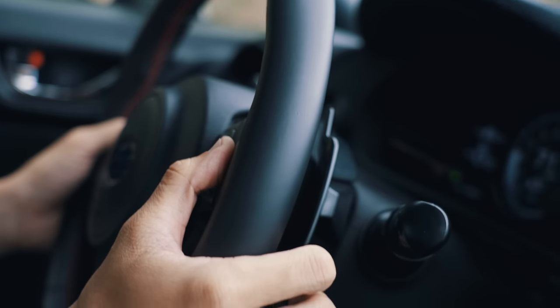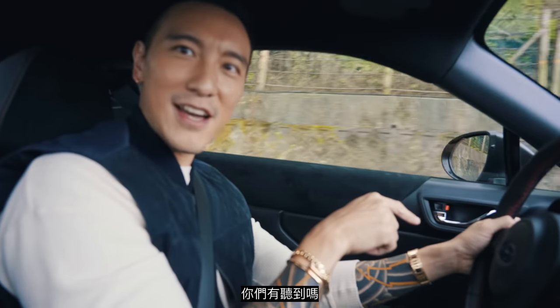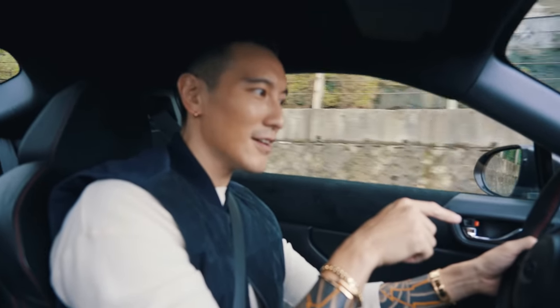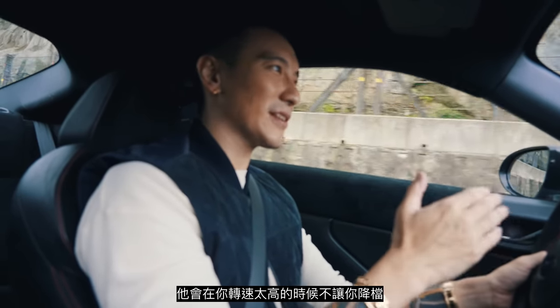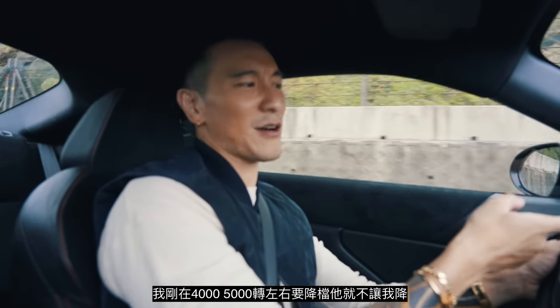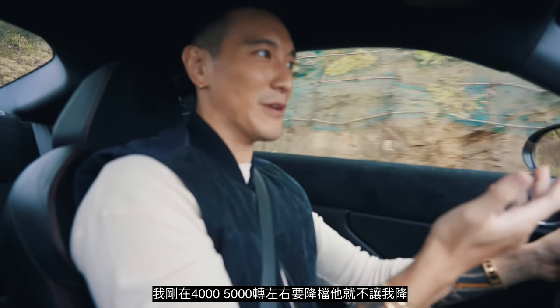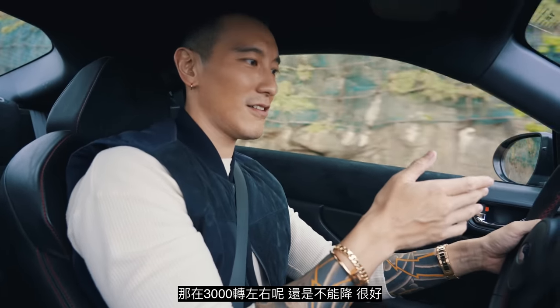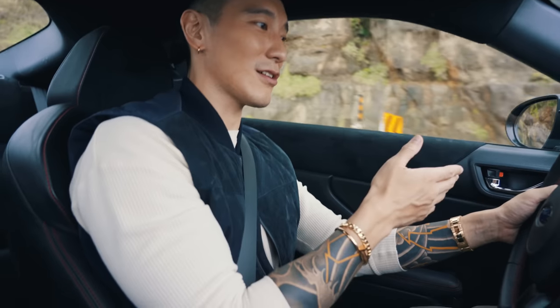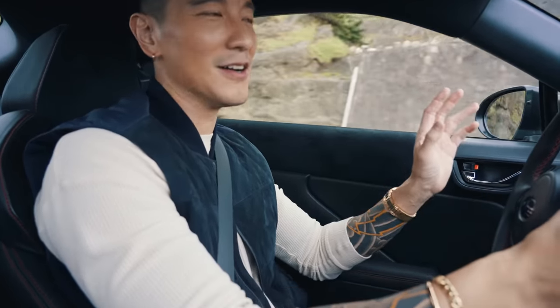Okay, wow. You hear that? Did you hear that? It kind of protects the gear from downshifting when you rev too high. Like, I was around 4,000, 5,000, and I wanted to downshift, it won't let me. But if I'm around 3,000 now, okay, it still won't let me. That's good. So, maybe, see, below 3,000, I'm back in the first gear now.